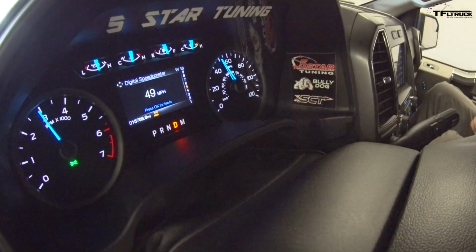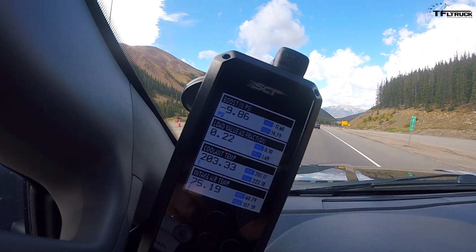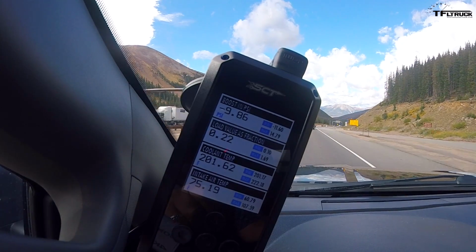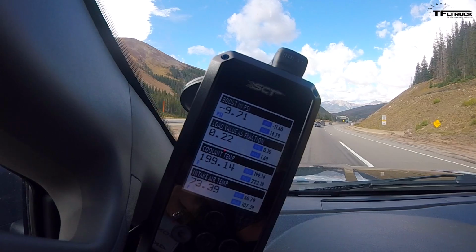But the guys at 5-Star Tuning and SCT, and this is a 5-Star Tuning file, performance file, they've tuned the transmission to behave better for mountainous driving, and they built a custom file just for the Rocky Mountains here. So in other words, our elevation, what we're towing, all of that stuff is taken into account. Yeah. All right.